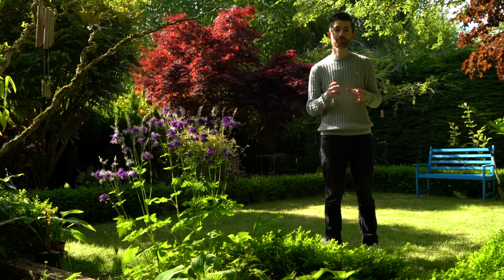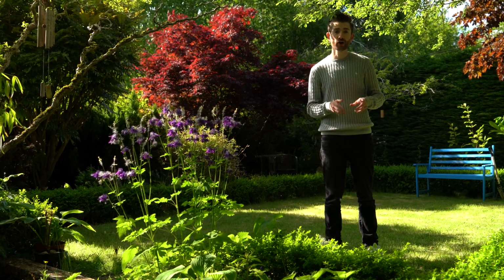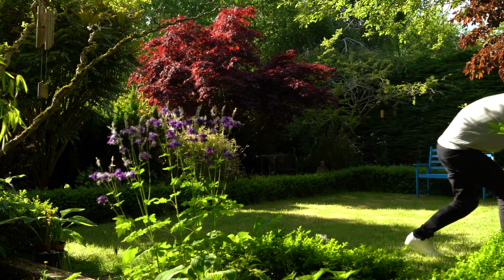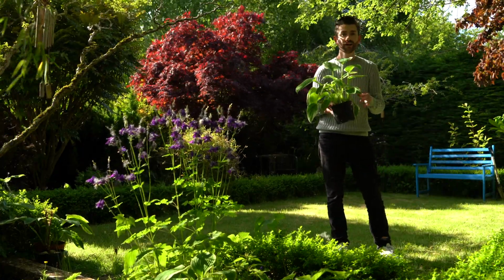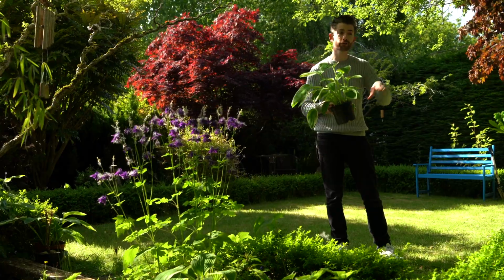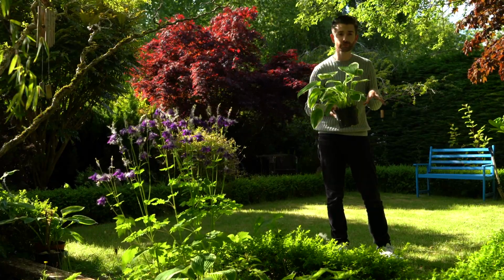Now, you may remember from my very first video that I posted, I split hostas and I put them in pots. Well, here's how they're getting on. They're developing really nicely. Now, they're still in pots, but my plan is that I'm going to dot them around this garden just to add some more interest.